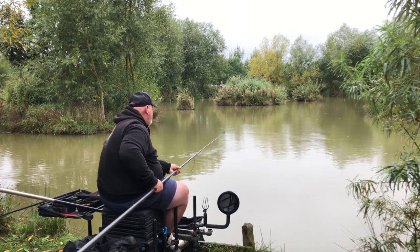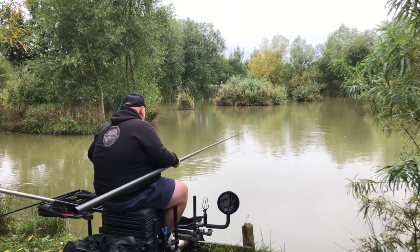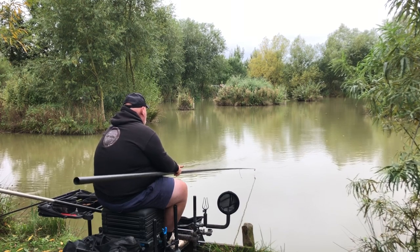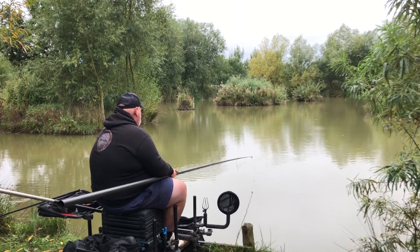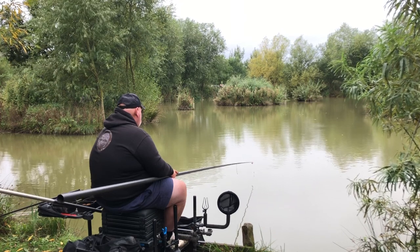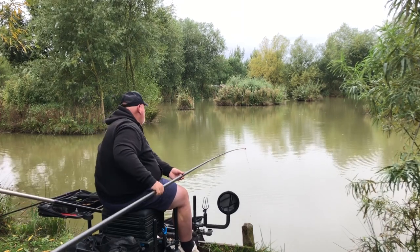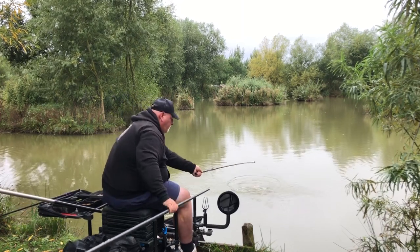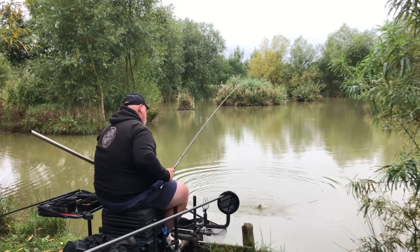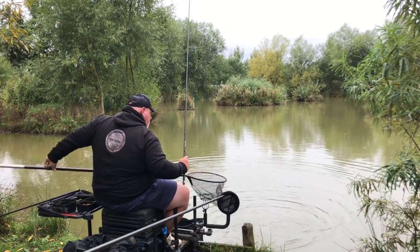You can see how you can get through a lot of bait as well. The match at the weekend, I fed like 4.5 pints of maggots. Eventually, you will find the silvers will stop feeding. There's one on the drop there. And the carp will move in and move these out. But for now, we're just going to enjoy this. We'll come back to you later when it changes.